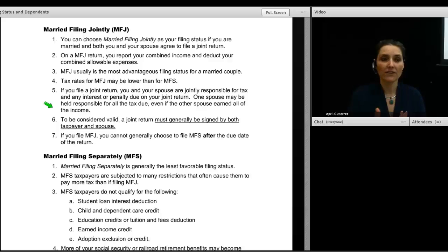So I have a client. She comes to me because she's getting a divorce, and she wants to know if she has to file jointly with her husband. And the answer is no, you don't have to file jointly. Now, you may pay more tax if you don't file jointly, but if all of the tax you're not paying is his tax, that's his problem. So if he files separately and his tax bill goes up, that's his problem. If you file a joint return and you owe tax because of his income, now it's your problem.